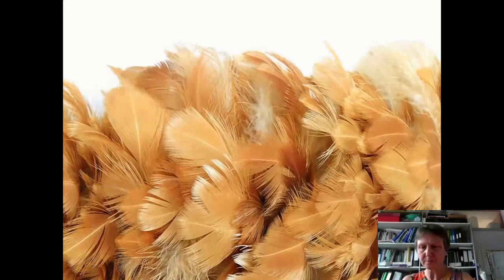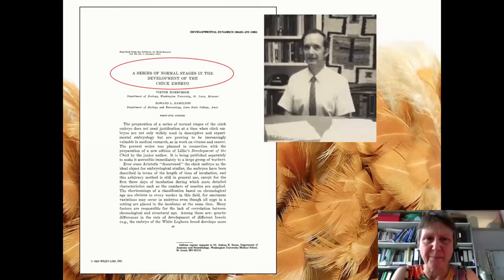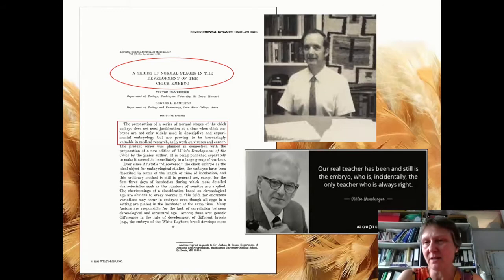Now, in order to do experiments, we of course have to compare any intervention with how an organism would look normally at a given stage. And this really is where this study from 1951, the normal stages of chicken development, comes in, that was put together by Howard Hamilton and Viktor Hamburger. And here I found an amazing quote from Viktor Hamburger saying that the embryo is always right. And I think this is still true. Actually, they already realized that the chicken has uses beyond developmental biology. And I think, that's my personal opinion, we sometimes need to remind other communities and also our funders of that circumstance.